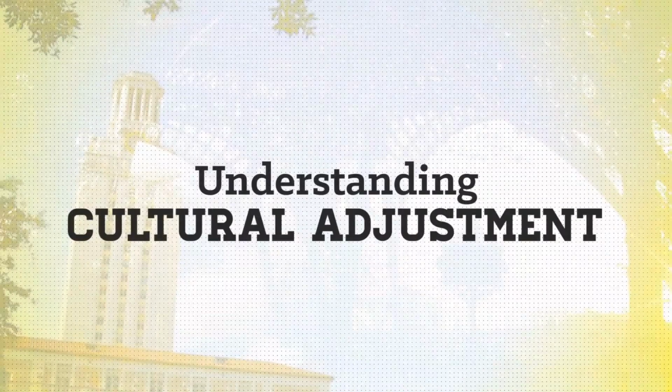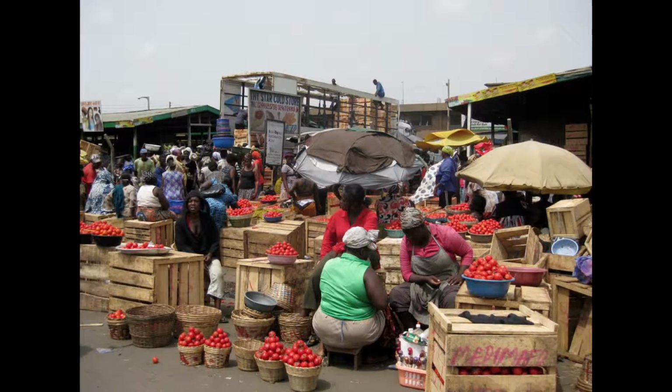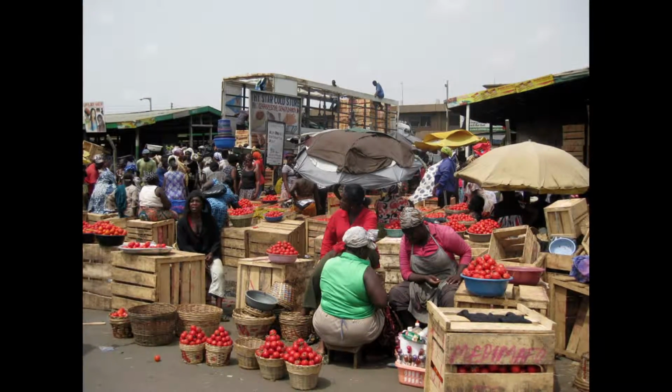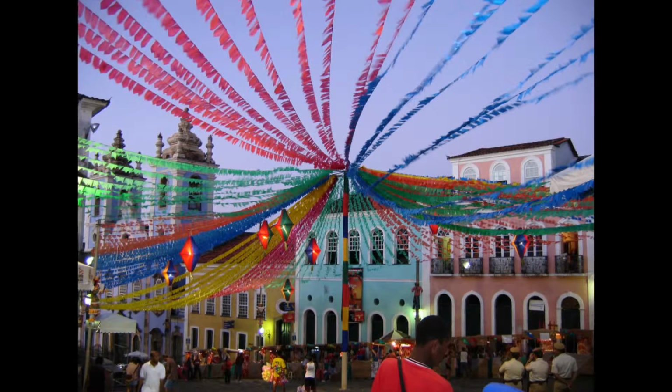While many people may feel that it won't be a problem for them, cultural adjustment is common and can affect everyone, even the most seasoned traveler. Commonly called culture shock, a simple definition is the feeling of disorientation experienced by someone who is suddenly subjected to an unfamiliar culture, way of life, or set of attitudes. For students traveling abroad for an extended period of time, especially in cultures quite different than that of the United States, the occurrence of culture shock is common.